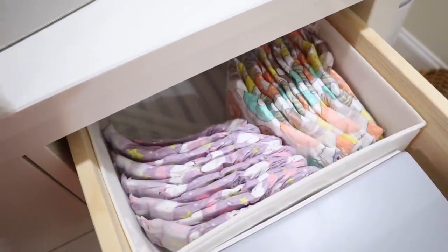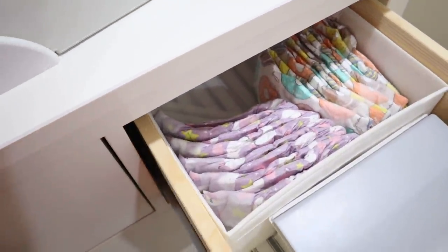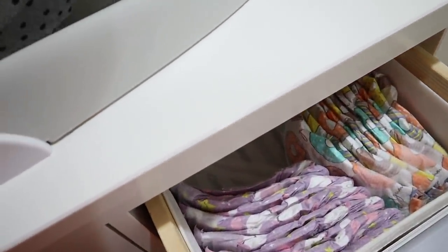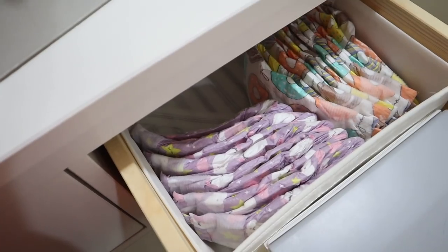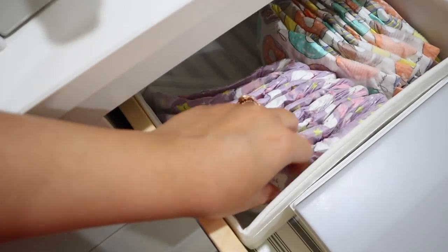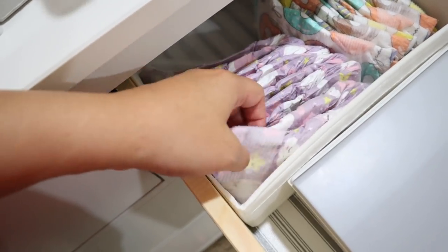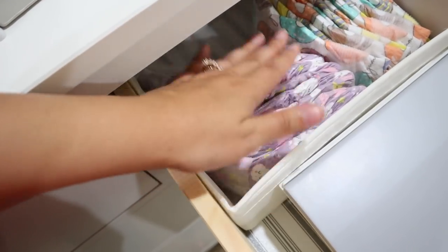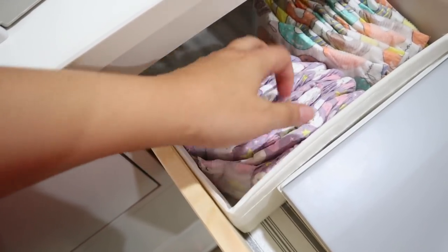So, she did size up in diapers. I have to refill this little thing. I try to refill it before it gets empty so then I'm not scrambling when she's up here, because that's just not a good idea. So she did go up to a size 3, which means she can now wear nighttime diapers, and I had no idea that was a thing. But they will last for 12 hours. She does sleep 12 hours at night. She sleeps through the night.